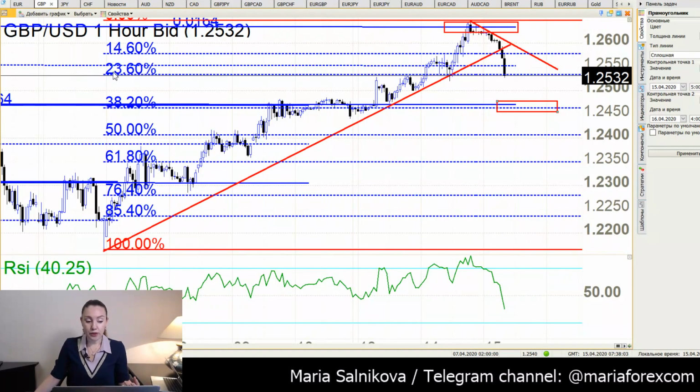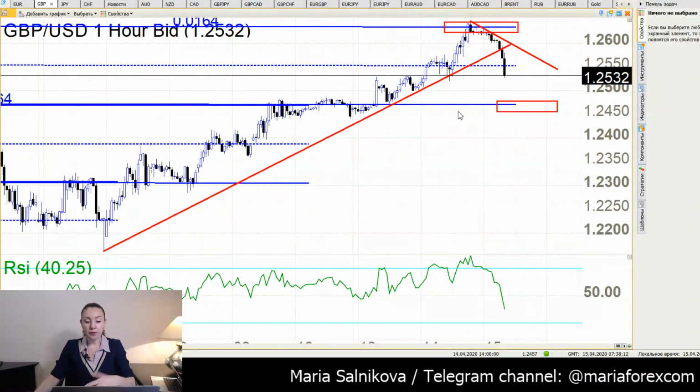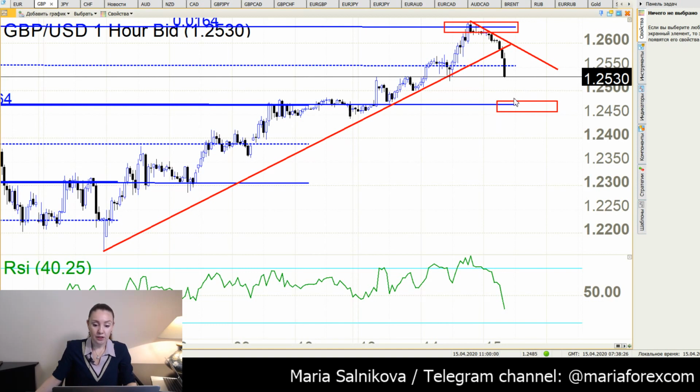So yes, I use these Fibonacci levels, and this 38.2 level is like a target where price can go in correction. I'm not in a hurry to sell right now and go really fast down with the whole market. I'm just waiting for a signal. Yesterday we earned money, we are okay. Today we are waiting for the market to give us a signal, a good trading moment.